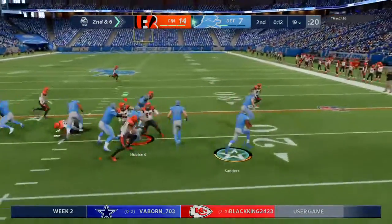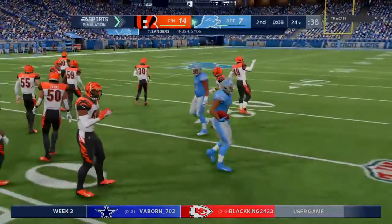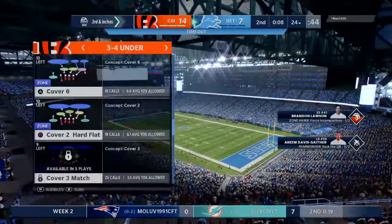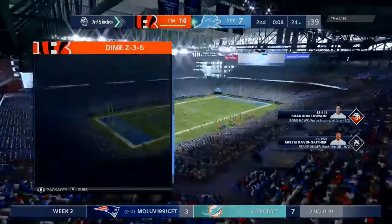They'll keep it on the ground again here. And he'll push forward here for a good little run as the clock continues to run. Now here's a timeout as they're going to get it with 8 seconds remaining here in the first half. 3rd down.